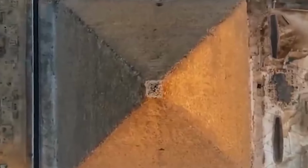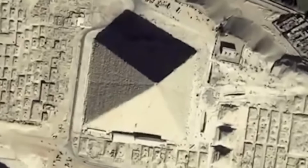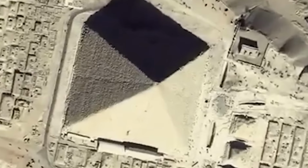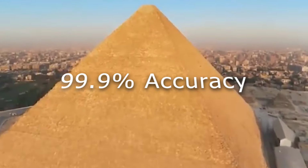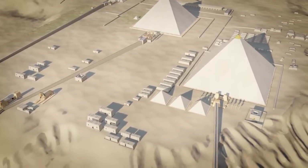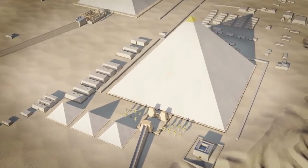And here's something even crazier. The pyramid's base, despite being massively large, is almost a perfect square. The northern side is exactly the same as the southern side. The western side is exactly the same as the eastern side. And the difference between them? Just 13 centimeters. That means an accuracy of 99.9%. Imagine, even today's engineers, with the latest technology, struggle to achieve this level of precision. And this was built 4,500 years ago. So the real question is, how?